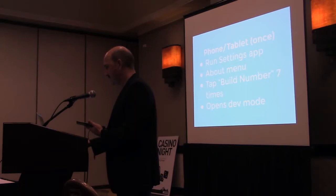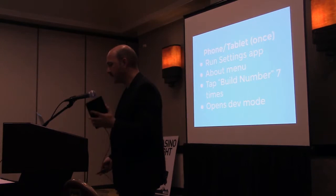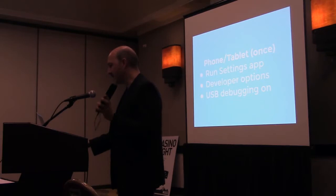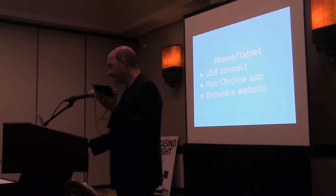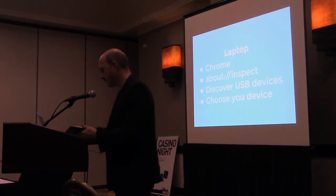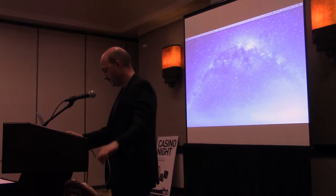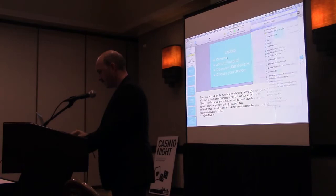There's a little bit of setup on your tablet. There's a secret developer mode in Android. You go to the Settings app and you tap the build number 7 times. Okay, that's cool, whatever. It works, believe me. There's some other setup. Make sure you can do USB debugging, let the OS know that you're going to poke at it. Connect it, run a website in the browser, and then bring up Chrome. So let's see how this works. And then there's this magic command about inspect.